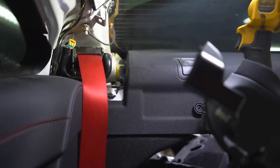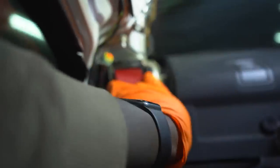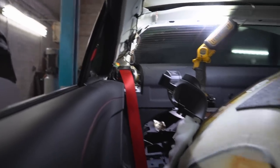Okay guys, just to show you quickly, I had to remove all of that stuff to put the seats down, like I said, so that I can access up there. That's the rear seat belt. This is the one that was completely locked up. Have a look. And then I've got a replacement one right here. So I need to get this into the car. And as you can see, it's just very, very tight and cramped in there.